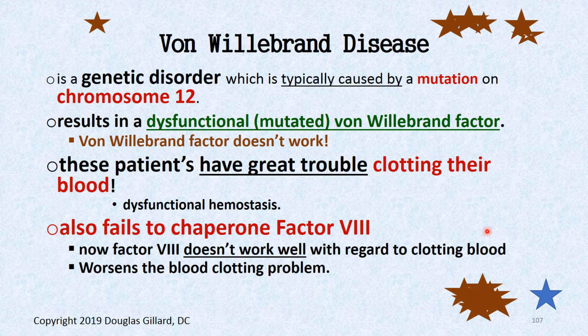So it's a problem. All I'll say is it is a mutation of the gene on chromosome 12 that makes von Willebrand factor. And with that mutation you get a crippled von Willebrand factor, and it doesn't work very well. Sometimes it works a little, sometimes it doesn't work at all. And therefore, if you get a cut or girls get their period, any bleeding event, you have a lot of trouble stopping bleeding. You have dysfunctional hemostasis, right?